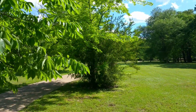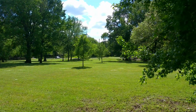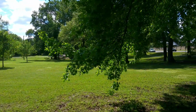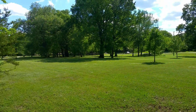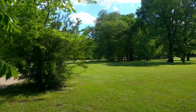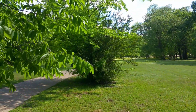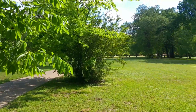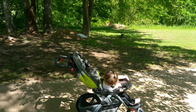Here's some of the park. Now this park is mostly a trail park where you walk, and it goes for about 4 miles. It's known as the Rose Rudman Park. And like I said, I think they're fixing to change the name, not sure. There's Mr. Tom Tom.